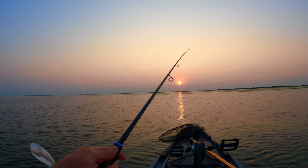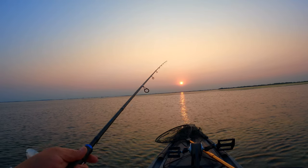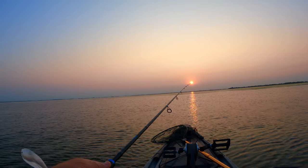It's the only way I could do it for now. The thing is, when the wind and the current's pushing me, I can't target where I want to target. So I have to disallow it. Point me where I'm going to go.